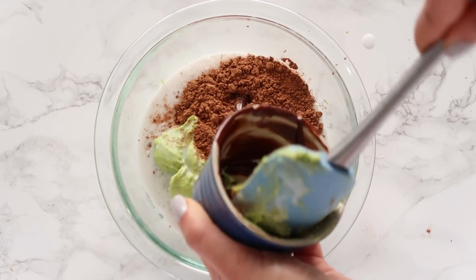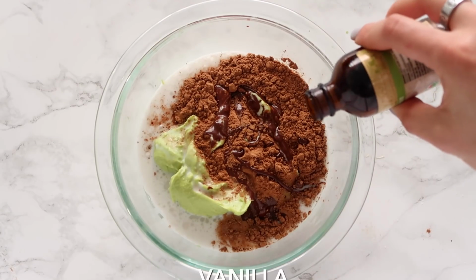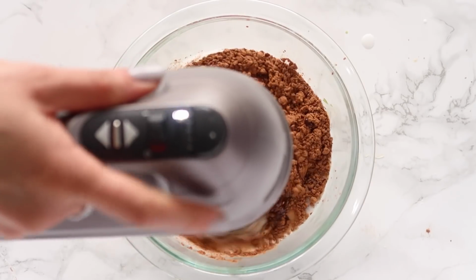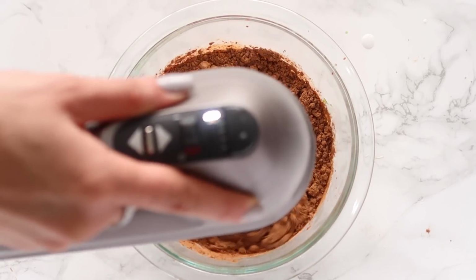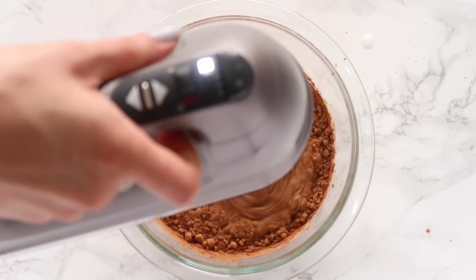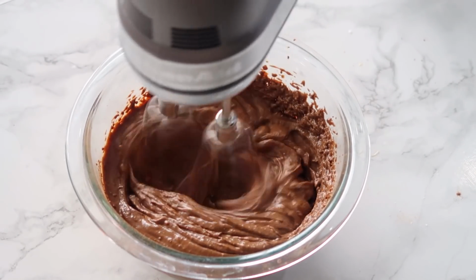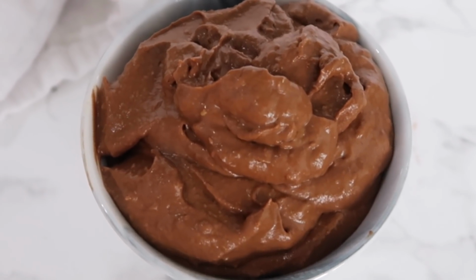So they're basically keto-friendly chocolate chips, and I get the Lily's brand. Add in a little bit of vanilla, and then I'm just blending this with my hand mixer. But if you don't have a hand mixer, you can definitely just blend it in a blender, and you basically get the same effect. You just want to do it until everything is incorporated. But the longer you blend it, the more nice and fluffy it gets, which is how I like it. And you get this wonderfully dense chocolate pudding. It's high in fat. It's going to be nourishing for your body. It's going to satisfy you, and it tastes so creamy and delicious.